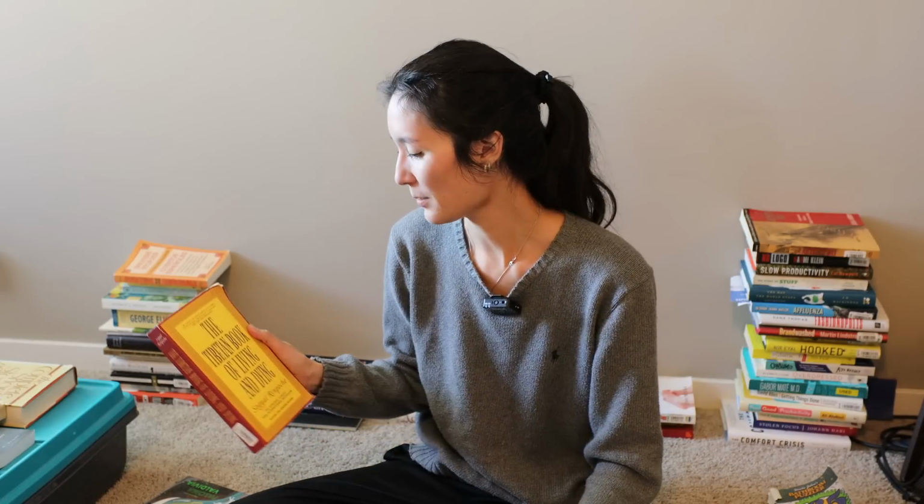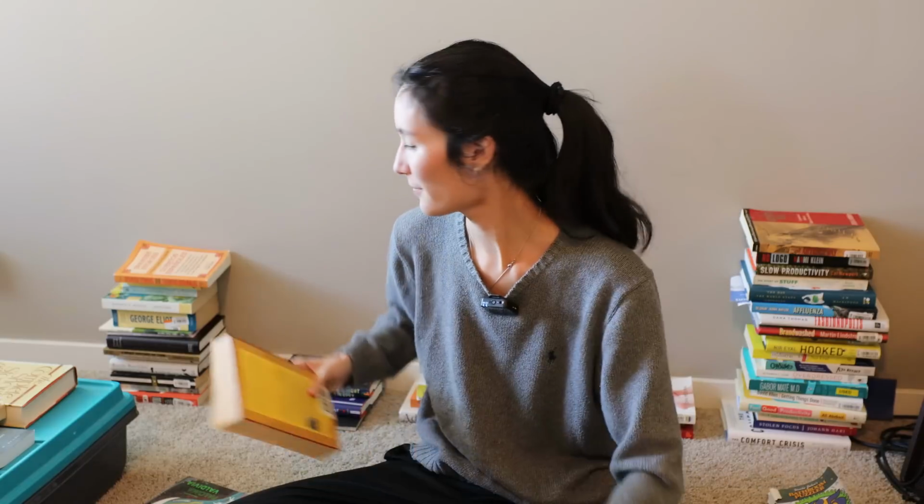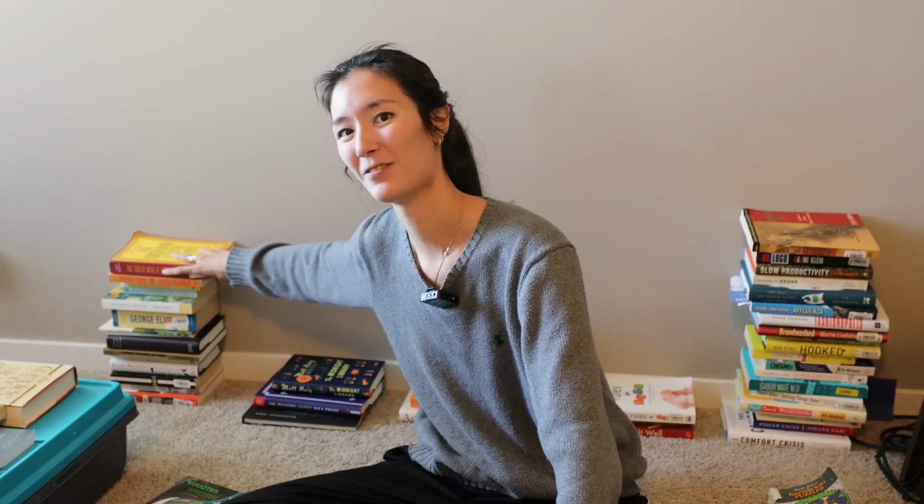The Tibetan Book of Living and Dying, again, something that I want to read, might keep if it changes my life, or worldview, or perspective, or has tidbits in it that I want to remember.